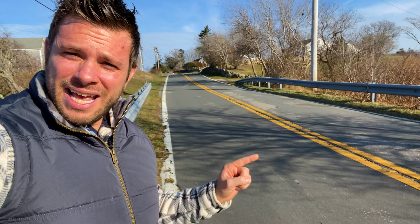Now we are standing on the west side of the island. One of the best benefits of being on the west side of the island is you have commanding views of the Atlantic Ocean. What I also like about the west side of the island is West Side Road is a paved road. A lot of the roads out here to your properties are not going to be paved, and having a paved road is definitely an advantage. You're sitting about a 10-minute drive from downtown Block Island, right where the ferry takes off, so just keep that in mind on West Side Road. It's about a 10-minute drive into town.